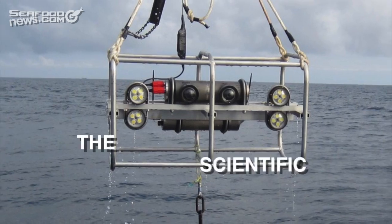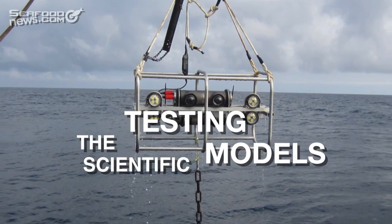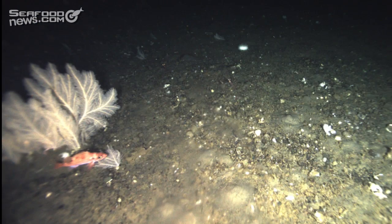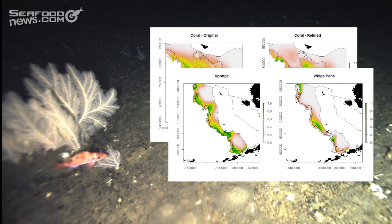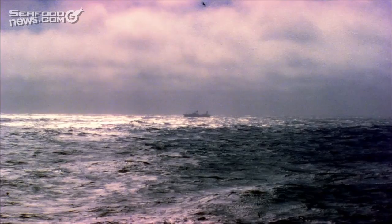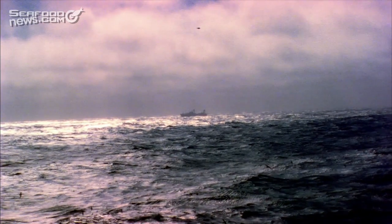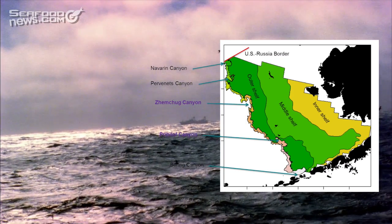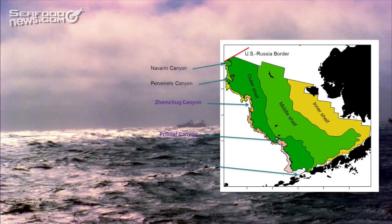As part of their initial analysis, the Alaska Fisheries Science Center produced a model that predicts the distribution of corals, sponges, and other types of structure-forming invertebrates. The council then asked the scientists to verify the model through actual shelf break and canyon surveys.